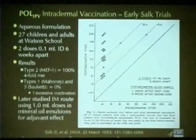Now let's turn from influenza to a few interesting slides on polio, and it's interesting to go back to Dr. Salk himself. He actually started out using the intradermal route for his vaccine. And reading his papers, it's surprising how confusing and poorly written they are. He takes data from this experiment, mixes it with that experiment, you can't really figure out what he's talking about. But this is his graph.